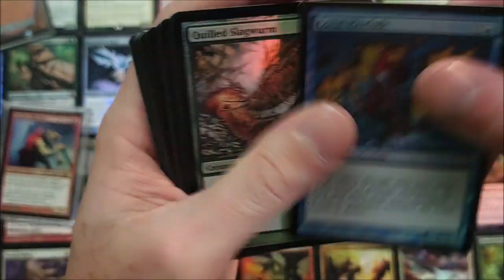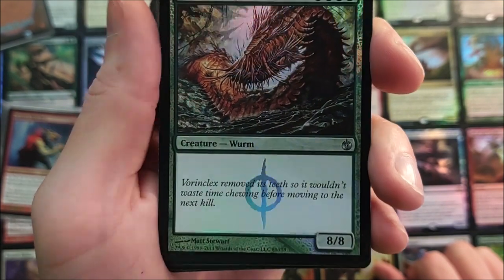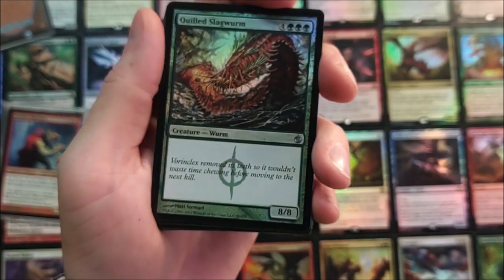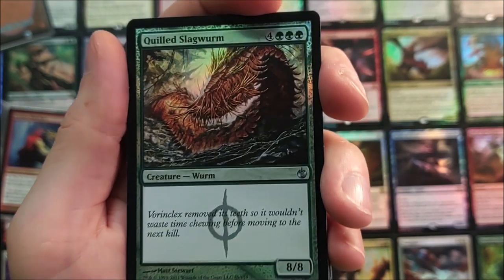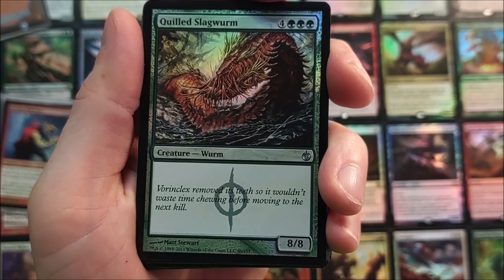Coral Merfolk. Oh, my God. Quilled Slagworm up in this piece. That is gross. I'm going to save you for another video, buddy, so I can get this on a little bit, because I don't want the time to run out. It'll just cut off the video. Actually, it's about to kill right now. Okay, I'm going to have to start recording again.